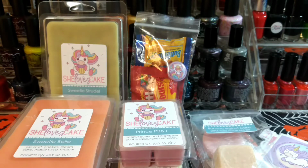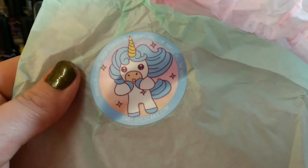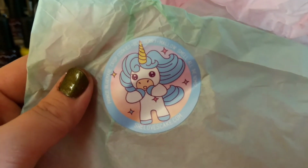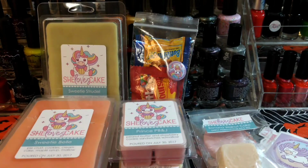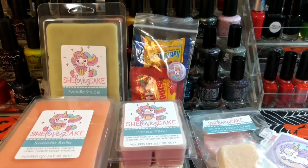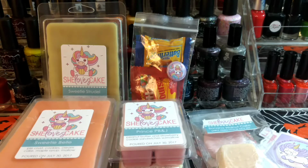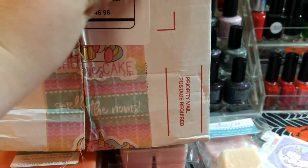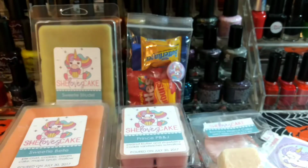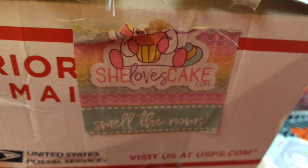Her branding is really freaking adorable. This is a sticker that was on the order inside the box. It had less color tissue paper. For a brand new company, she has really cute stuff. So I'm gonna show you my box without showing you my address. See, she has this tape. It has a unicorn, her logo, which is so freaking adorable.